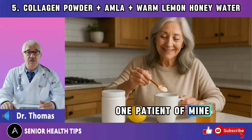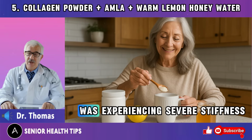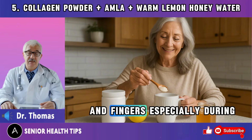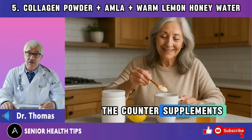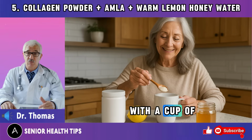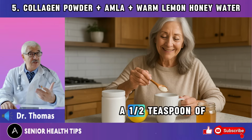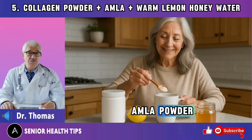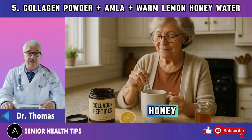One patient of mine, Mrs. Clara, age 74 from Cincinnati, was experiencing severe stiffness in her ankles and fingers, especially during cold mornings. She had tried over-the-counter supplements but felt no difference. I recommended she start each morning with a cup of warm water, a teaspoon of collagen peptides, a 1/2 teaspoon of Amla powder, fresh lemon juice, and a drizzle of raw honey.